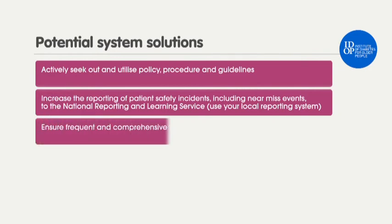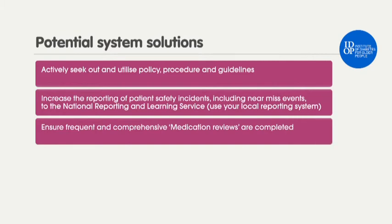Medication reviews. People with diabetes are inevitably frequent users of healthcare facilities, and their medication regimes are likely to change over time. Regular medication reviews are therefore essential, especially when the risks associated with polypharmacy are added.